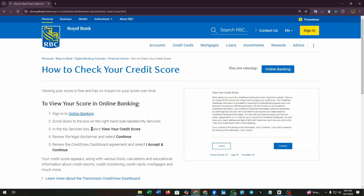Now that's it. You can check your credit score by following these steps properly.